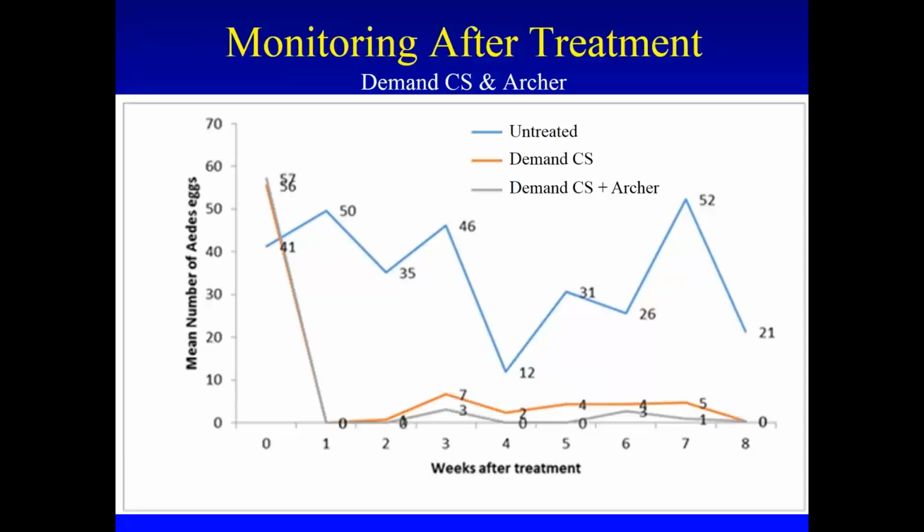Okay, then we get into looking at some of the data that we had here in Gainesville, and we were monitoring with BG Sentinel traps and also our overcups. I'll just show you the overcup data on this part of it. I think the percent control that I showed you earlier with this trial was with the BG Sentinel traps. But if you take a look, we started out at the beginning of this trial with 41 to 57 eggs in the overcups.